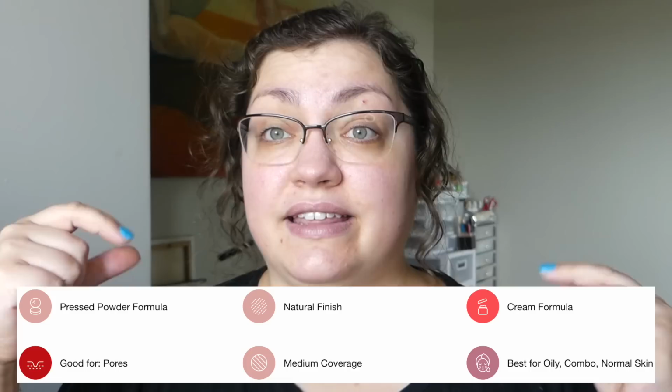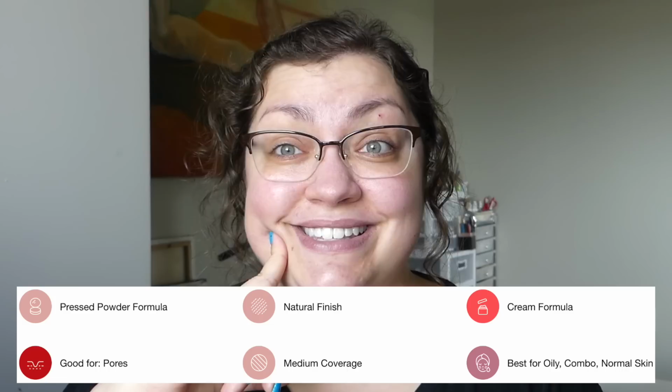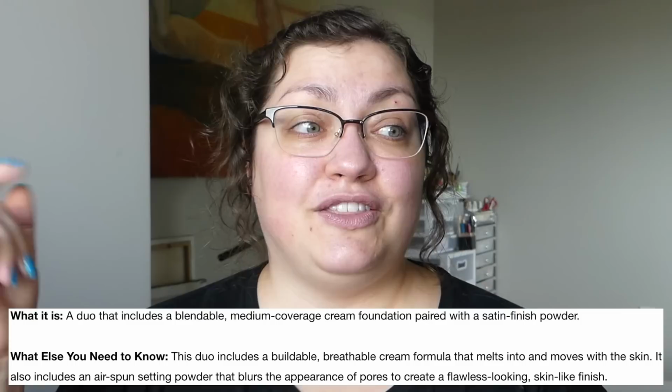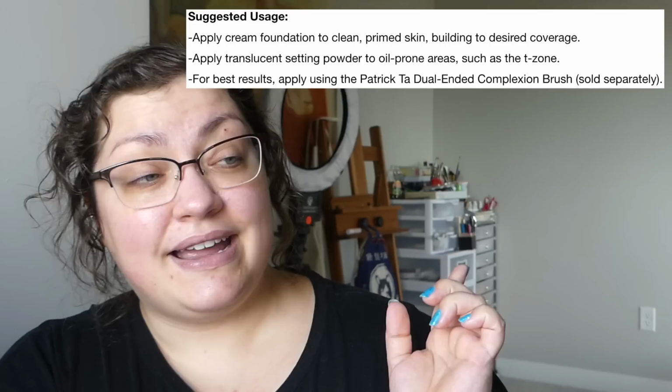Like I said, it is two formulas in one compact. It's going to be natural with medium coverage, good for pores, and best for oily, combo, and normal skin. So this is exciting for an oily girl like me. Products usually are not targeted for oily skin, at least not foundations. The cream formula is going to be breathable, melt into the skin, and move with it. It also includes an air spun setting powder that blurs the appearance of pores to create a flawless looking skin-like finish.